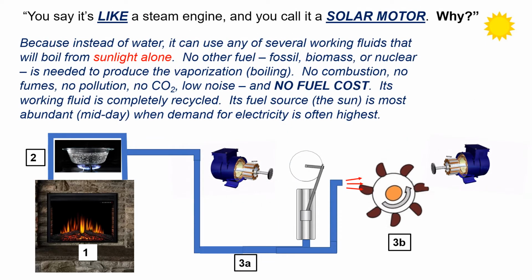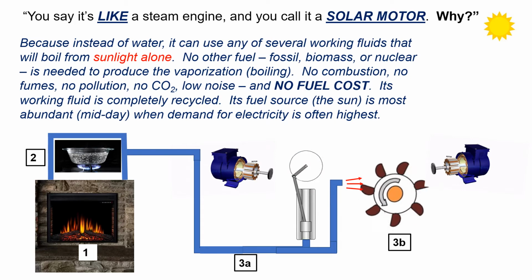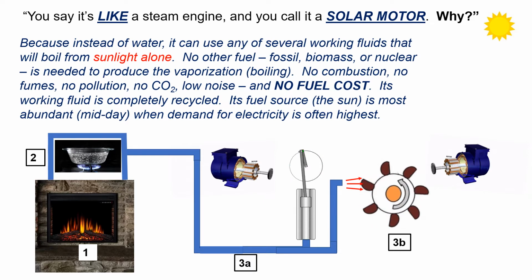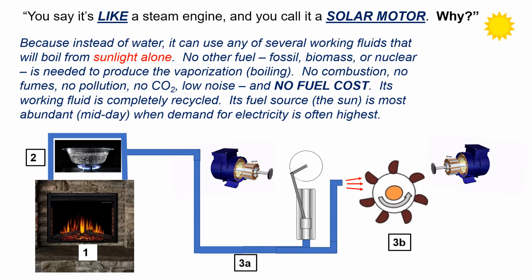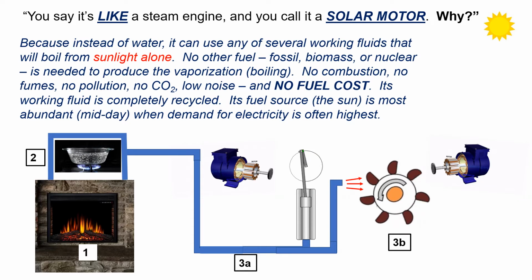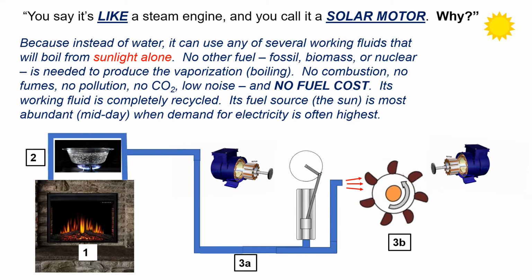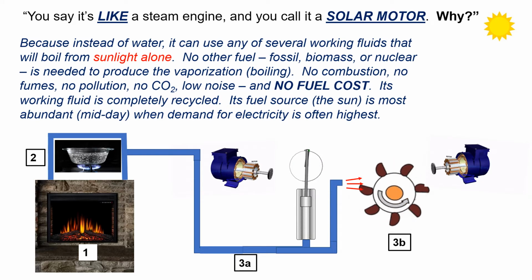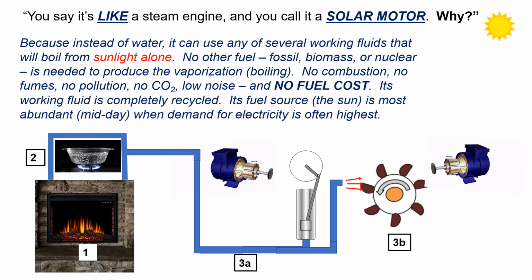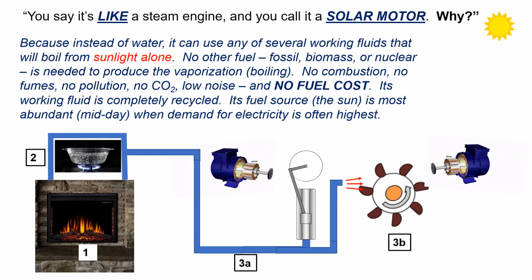You say it's like a steam engine, and you call it a solar motor. Why? Because instead of water, it can use any of several working fluids that will boil from sunlight alone. No other fuel, fossil, biomass, or nuclear, is needed to produce the vaporization or boiling. This means no combustion, no fumes, no pollution, no carbon dioxide, low noise, and no fuel cost. Its working fluid is completely recycled. Its fuel source, the sun, is most abundant midday, when demand for electricity is often highest.